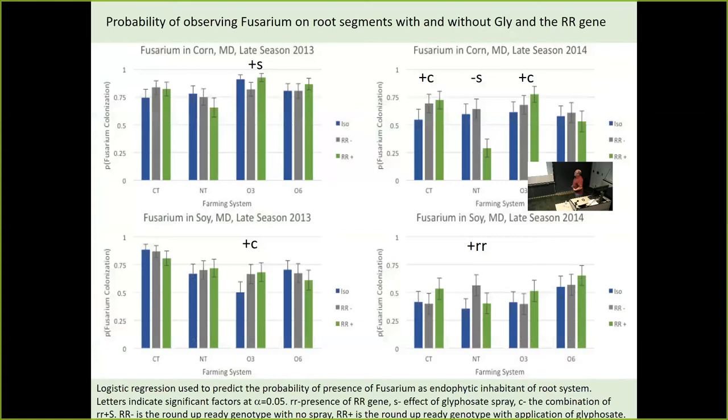So here are the results. What we have here is corn on the top row, 2013-2014, and soy on the bottom row, 2013-2014. Let me step back. The blue is the isoline. The gray is the Roundup Ready genotype without spray. And the green is the Roundup Ready genotype with spray. Where you see an S, that means the spray was significant. It was a significant increase here when we sprayed. If you see an RR, that means the gene had an effect. In this case, it went down. This is barely significant. Where you see a C, that means it's a comparison between the blue bar and the green bar. That means the combination of the spray and the genotype is significant.